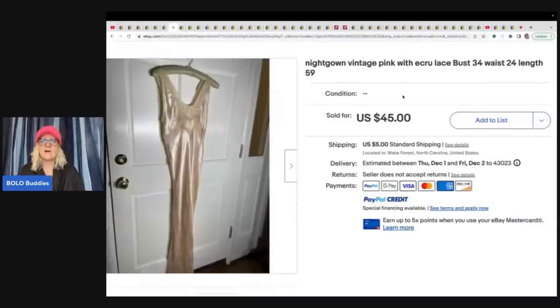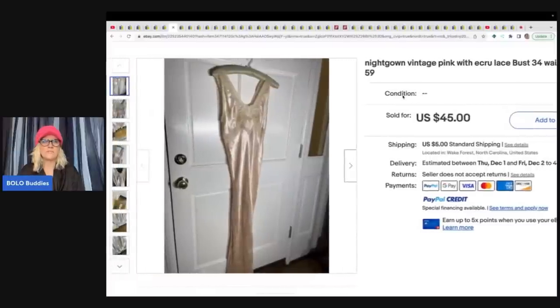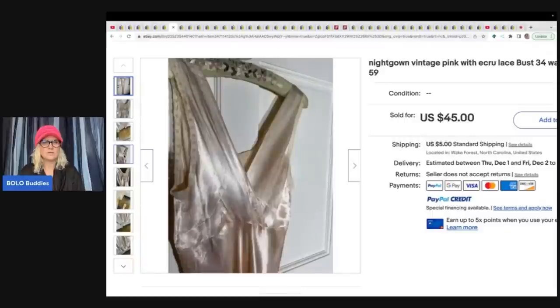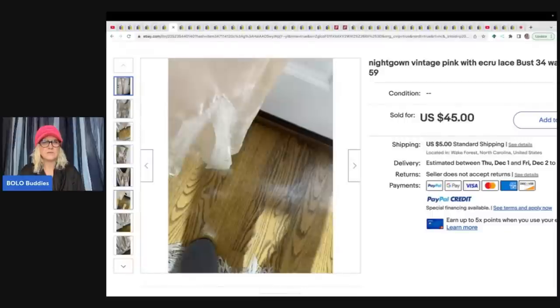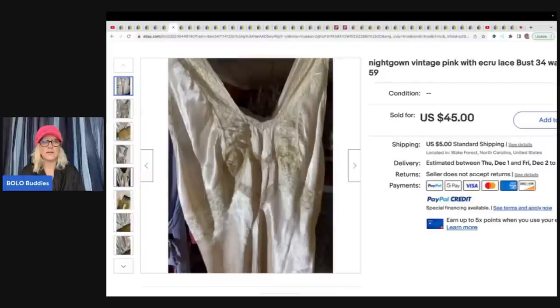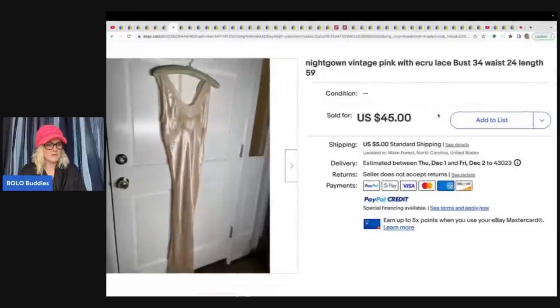This is a nightgown. It's vintage and she's got her measurements there in the title. Look how silky it is. I don't know if it's nylon or satin. I'm not really sure, but I know a lot of vintage nightgowns can do really, really well. Antique shop, paid $10 for it and sold it for $45 plus shipping. So vintage, yeah, she's got vintage there.